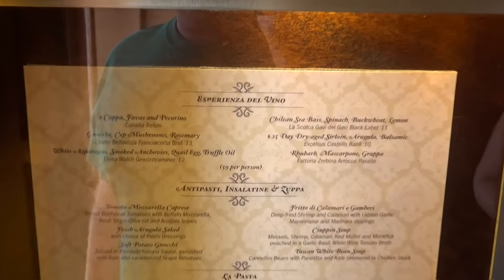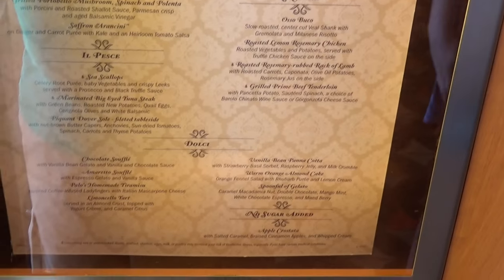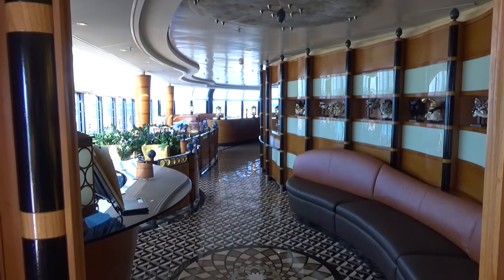But I'll give you a look over here for what that $40 will get you. Various menu options. I mean, it's really, really nice. Just a little bit pricey now. But if you want a special occasion kind of thing, this would be a good idea.